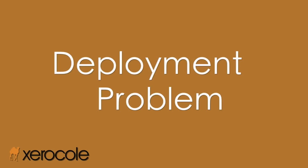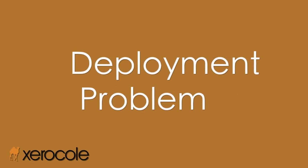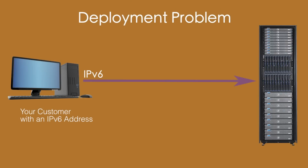The first problem I wanted to talk about was a deployment problem using IPv6. It's really important when carriers deploy IPv6 addresses to their customers that those customers have true connectivity for DNS and for packets throughout their whole network. The reason for this is that when a PC gets an IPv6 address, it will immediately start choosing that connectivity first. So if it doesn't have complete connectivity to the outside world, you're going to have some timeouts.